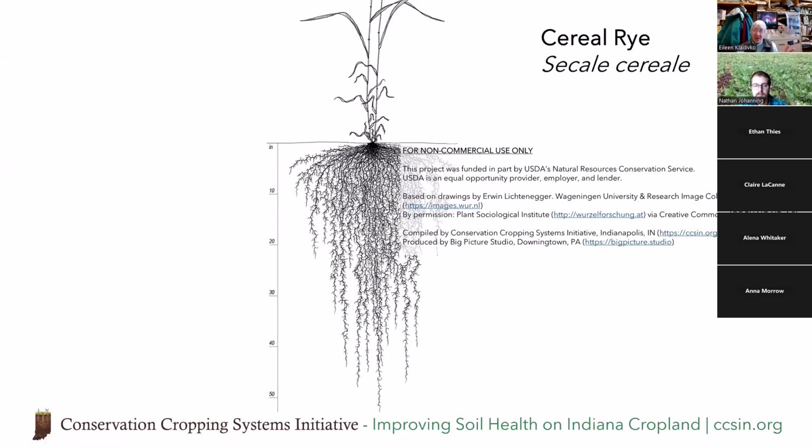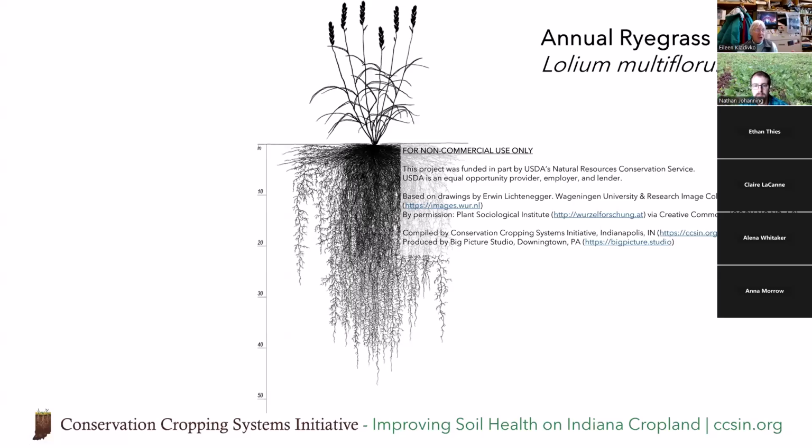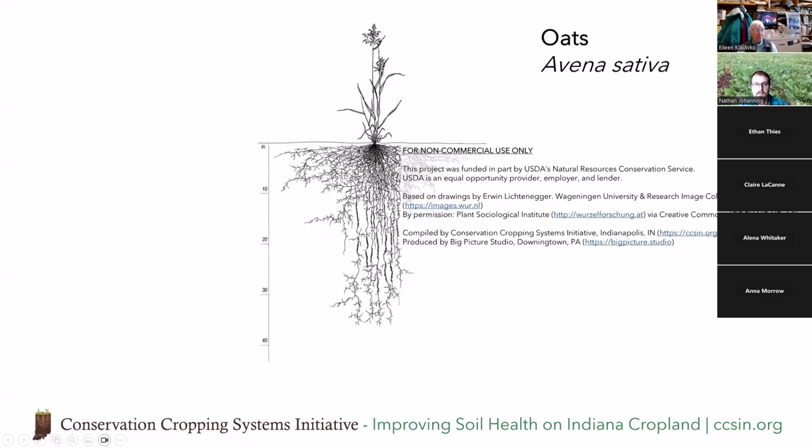Now take a look at the next one that we have, annual ryegrass, tremendous amount of fibrous roots. It's a turf type grass as opposed to a grain, a cereal grain. And so this would be like on your lawn if you have a good lawn. I don't have a good lawn, but if you have a good lawn, it's like the roots that you would have there, holding soil together and really building aggregation.